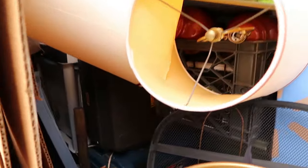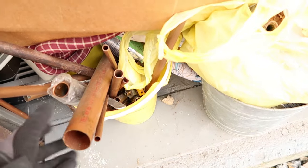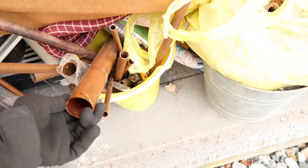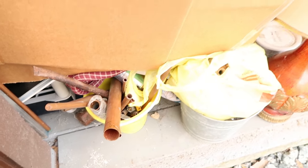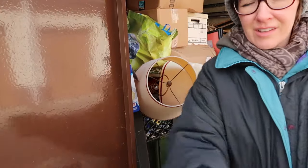Oh, are those tools? Hey, there's tools. A DeWalt case. Oh my god, this is gonna take a while. Yeah, there's a lot. Oh, and you have some copper. Or is that brass? No, that's copper. This is a big unit. You can get a picture of it.